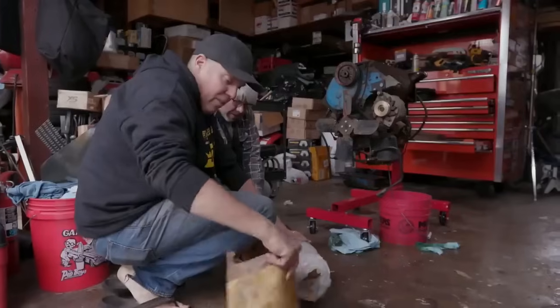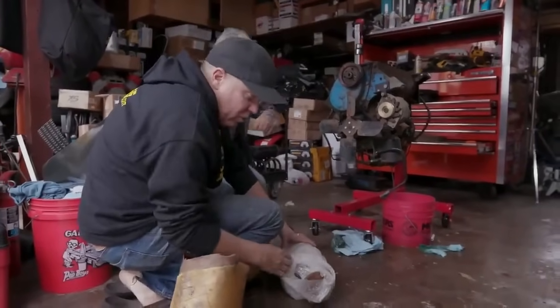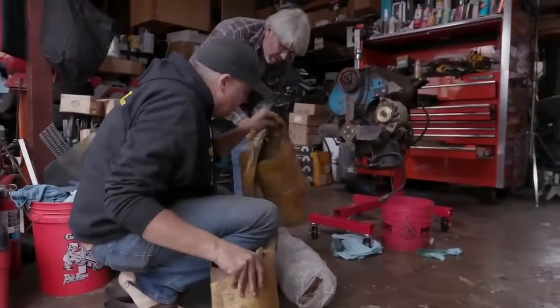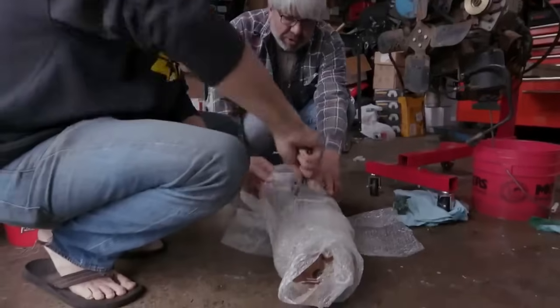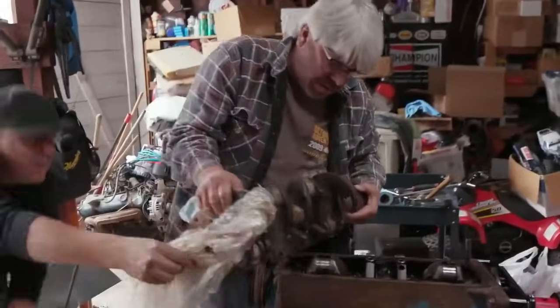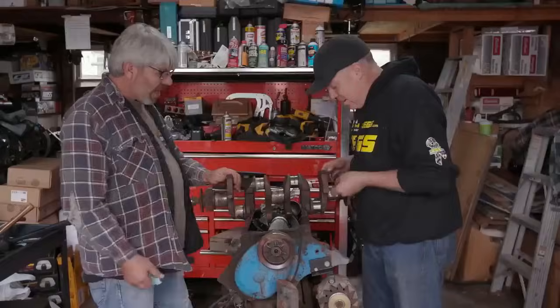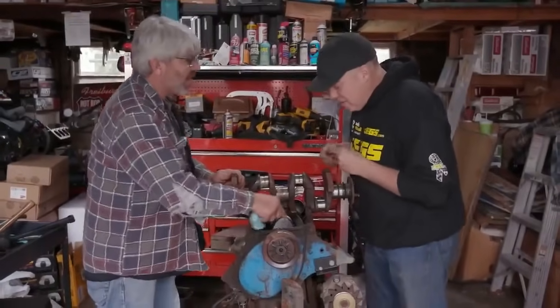That's not a problem. So this is a new used crankshaft that's been sitting around forever that I've never opened before. There's no bearings with it. This crank was sent to me 10 or 15 years ago from some friends of mine with a four-wheel drive shop back in New Hampshire. It's usable. It's better than what's in here.